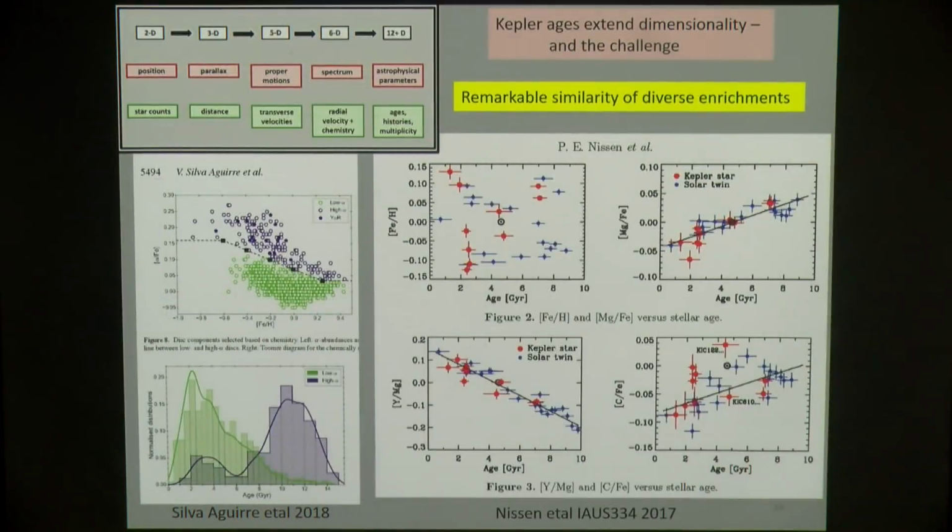Here's another example of the same thing. Again, magnesium to iron. Look at this panel up here for stars that are very well studied because they're Kepler stars in a narrow solar twin type regime. These are very local. And you can see there's this spectacularly tight correlation between age and element ratios. Now this is the entire history of the galaxy, right?